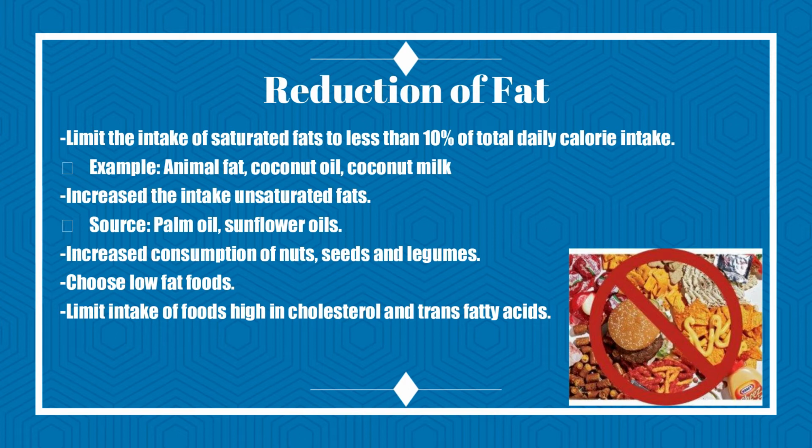Next, we also need to increase the consumption of nuts, seeds, and legumes. Besides that, choose low-fat foods, and limit the intake of foods that are high in cholesterol and those containing trans fatty acids, which is the best way.